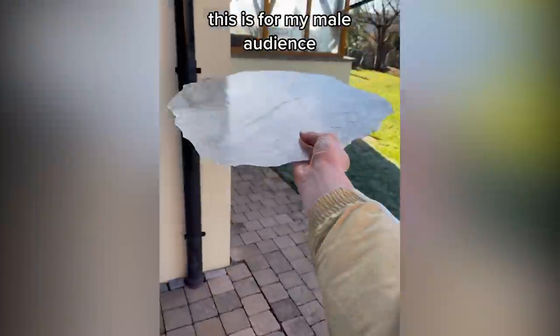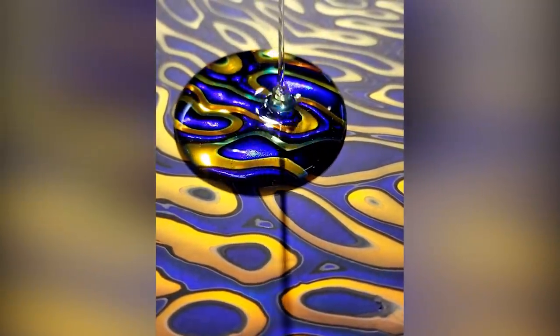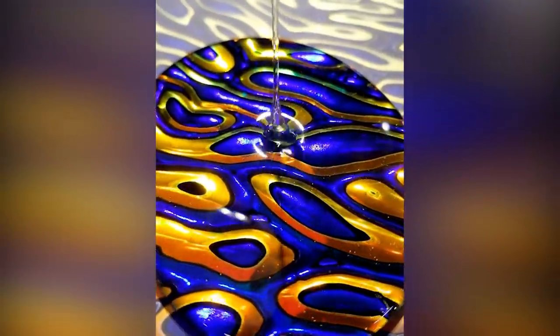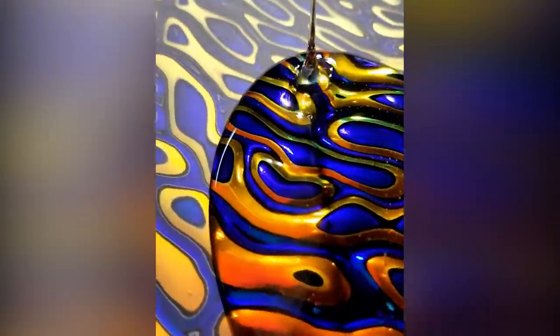Ditro quilt. A composite made from many layers of dichroic films, pressed and laminated into 3D molds, then surfaced to reveal the layers.